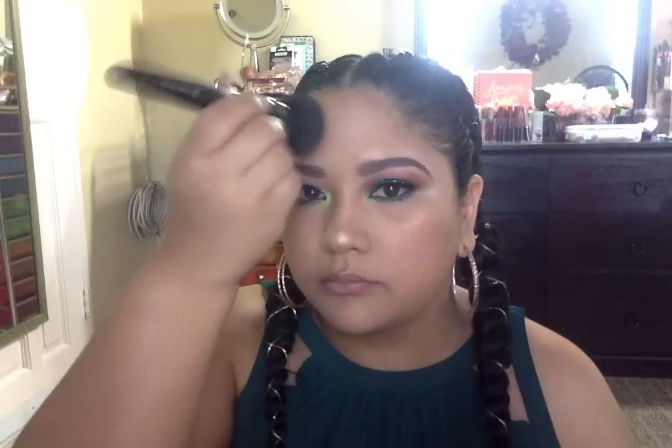So I'm just going to lightly powder. And this one doesn't really give much flashback or anything, I don't think. So I'm just lightly powdering, and that is going to take away all of the oil that I've had on my face.